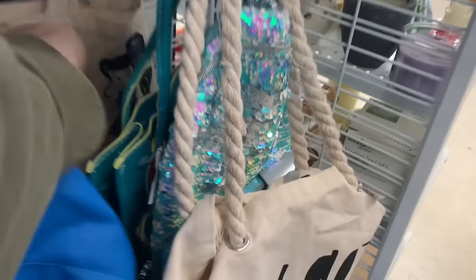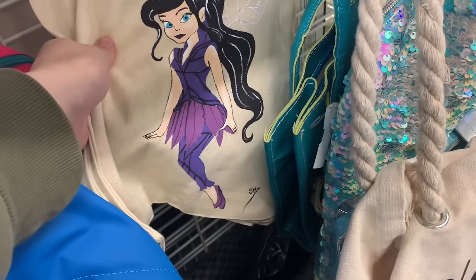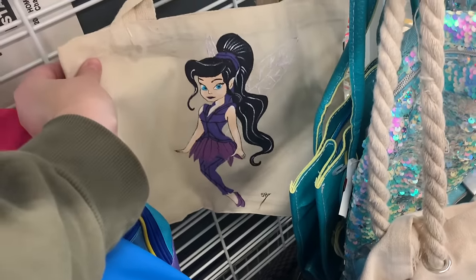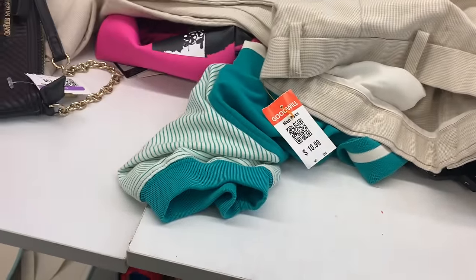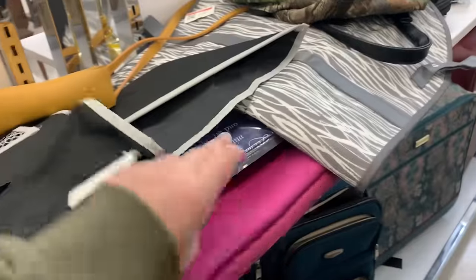Oh, what is that? A little fairy one. It's kind of cute back there. Somebody was painting bags. Do you know where there's one? Yeah, up there. See? Handbags and accessories. Oh, okay. Big giant sign. See, I didn't know about that section.